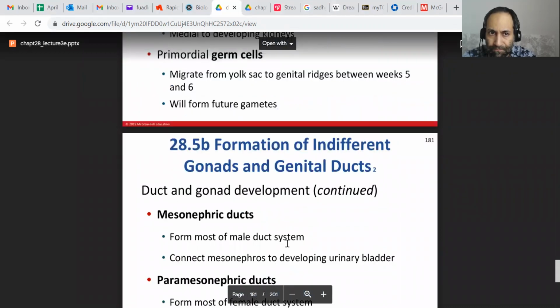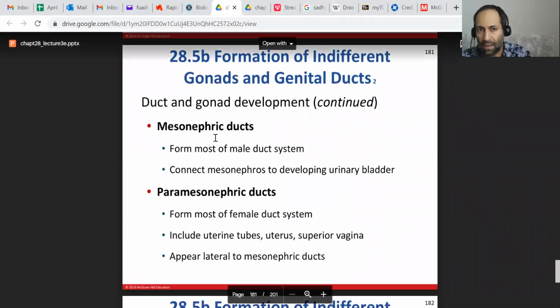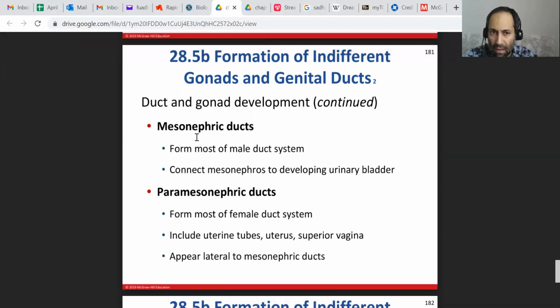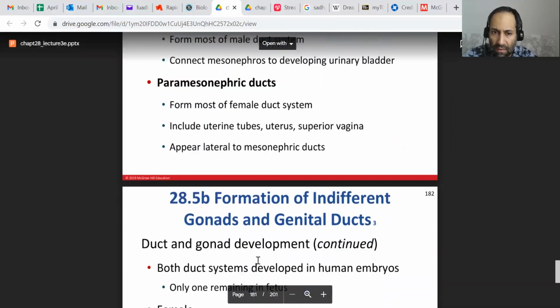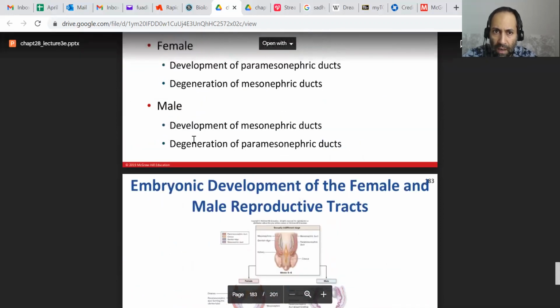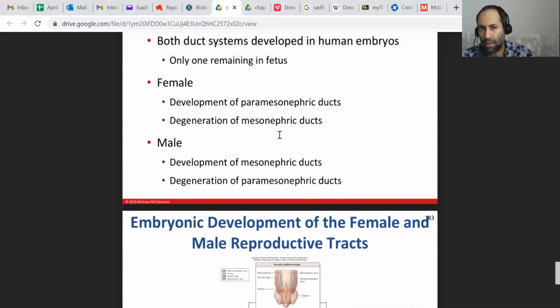So basically, what we have are these two ducts in that region, the mesonephric duct and the paramesonephric duct, okay? So the mesonephric duct basically goes on to form much of the male duct system, okay? While the paramesonephric duct is what gives rise to the female reproductive system, anatomically that is, right? Okay, so what happens in a female? The paramesonephric duct goes on to develop while the mesonephric duct breaks down.